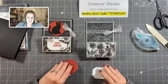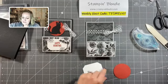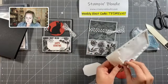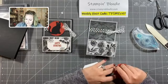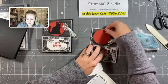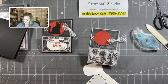And I'm going to add some dimensionals to the back of my little circle here, and I'm going to put them one on the top and one on the bottom. So I'm going to straddle the ribbon with my dimensionals, and that'll hold my circle down, but then not interfere with the ribbon at all there. So just put that right there on top of the ribbon.